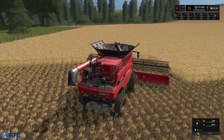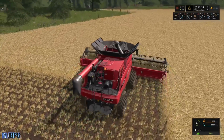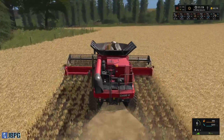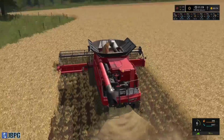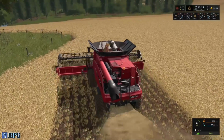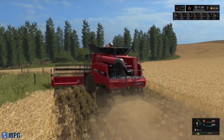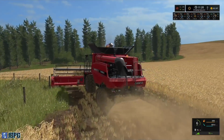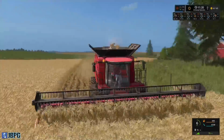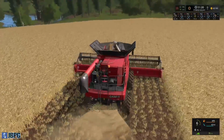Let's square off this section down here. I haven't got enough clearance. I don't think I do actually. I think I might clip the fence. So we are going to need another pass along the bottom here. Didn't quite. That's really close. Look how close that is. Oh, millimeters to spare. Just squeezed through that gap there. Wow, that was really close.